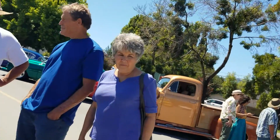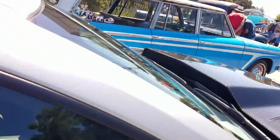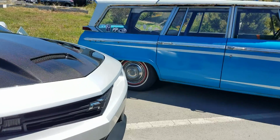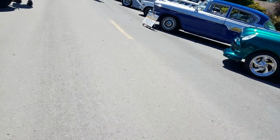These are all almost the same. I know. The Camaro. Come here. What? Which one's your favorite? Tell us again. The 41 Chevy.